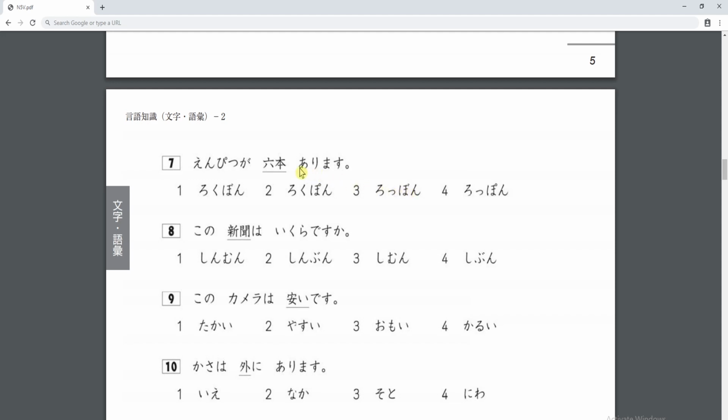Now, this counter can be read as bon, but that would be if there was 3. It would be sambon. But we've got 6, so this pronunciation changes to pon. So we've got the beginning part correct, ro, pon. Robon is not correct. So that means answer 4, ropon, is correct. So 6.